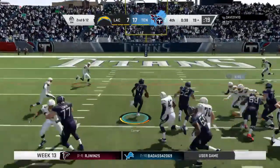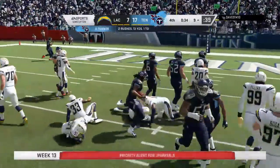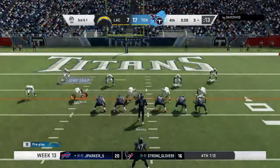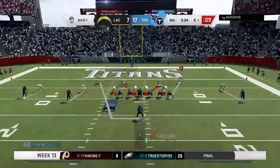Going to give this time to the tailback. And now they're inside the 10 as he's brought down at the 9. They get 11 back on that one. It leads to third down. An extra cornerback now in the game for the Chargers here on third.